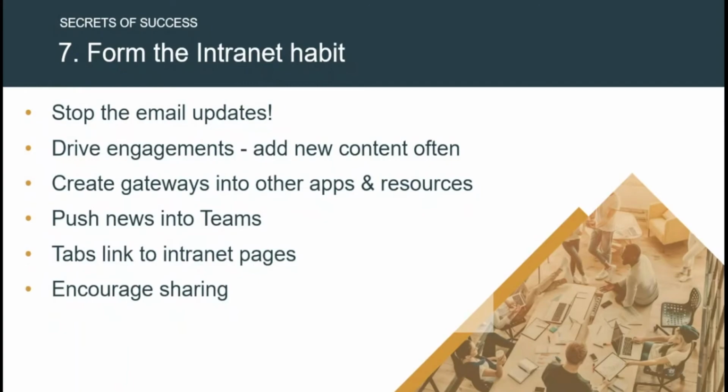Next point actually is really dealing with what's next, which is, and I dived on it a little bit too quickly, forming the intranet habit for the long term. So you've got everyone aligned, you've got your buy-in, you've got your stakeholders driving everything, the gods have aligned. What are the practical steps that an organisation can take to really cement this intranet as being a collaborative jumping off point? Yeah, so the first one there is stop the email update.